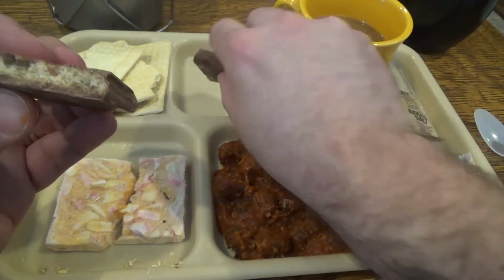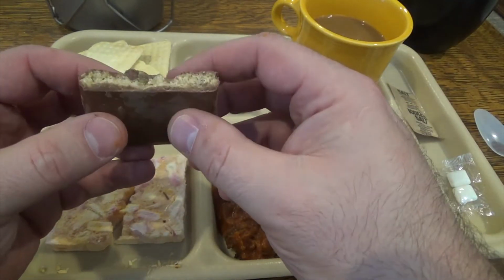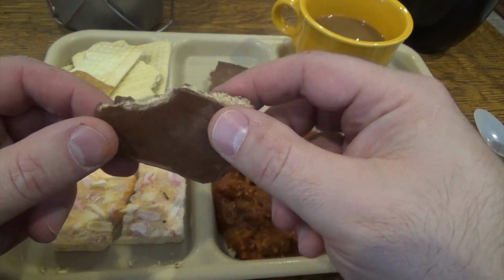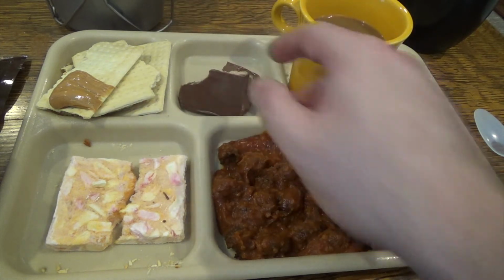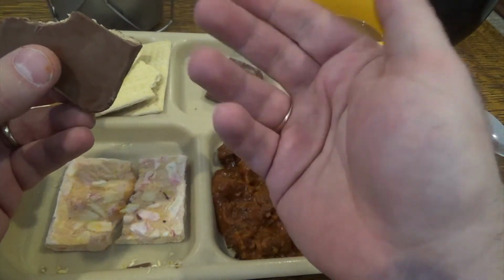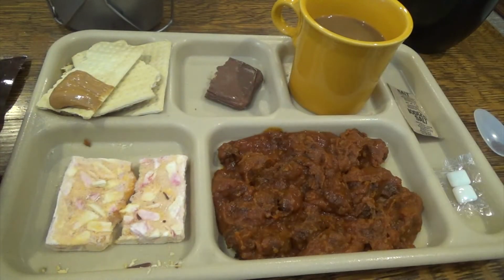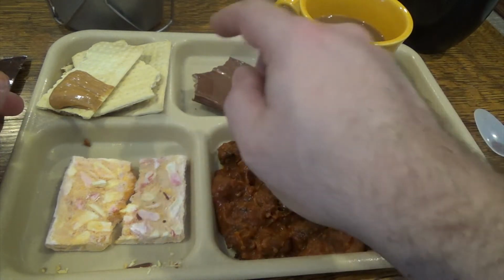Doesn't look like it has any nuts or anything in it to go bad. Chocolate is still fairly solid. It's got a good flavor, a good cookie crunch. The chocolate tastes fine. It's not really melting much on my fingers, so not a bad shortening taste or anything in the cookie itself. That's still pretty good.